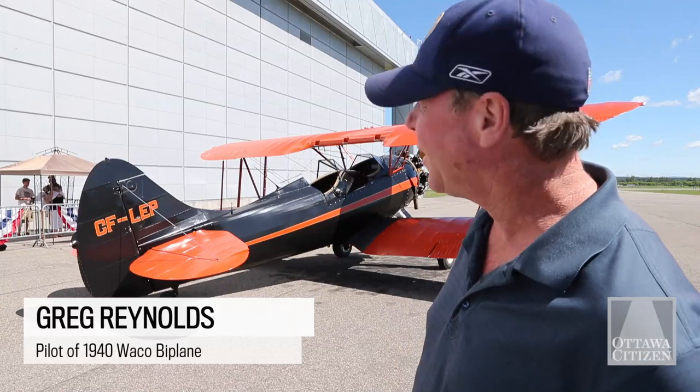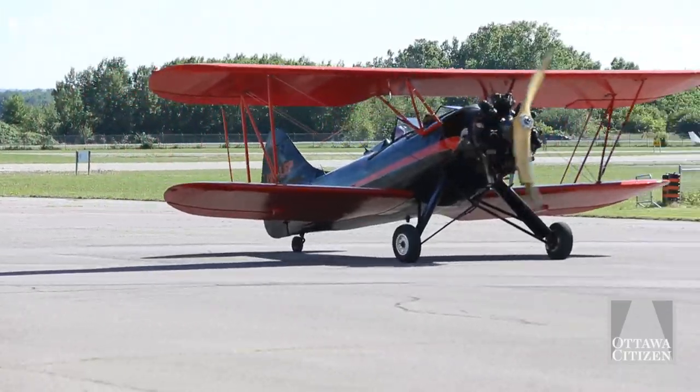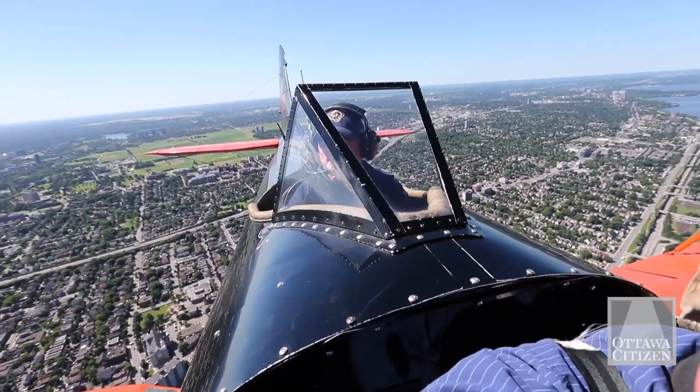This aircraft is a 1940 Waco biplane. It was used by the United States Air Force during the Second World War as a trainer. We actually have three of them. We have a 1938 and 1939. We have one based here, one based now in Carp, and one based in Alberta.